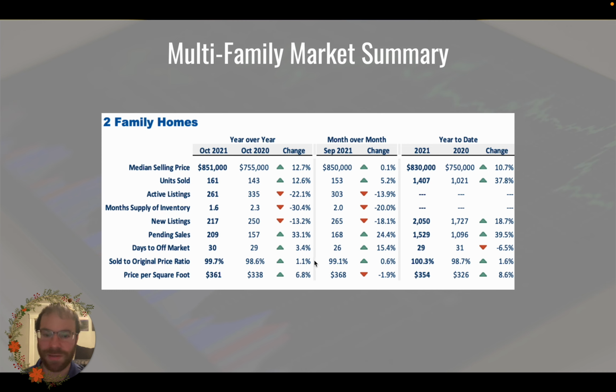Other notable things, the sold to original price ratio, 99.7%. So this is showing that generally things are selling for almost what the list price is. It's not like things are going drastically above list price or below list price. So this is showing that things are a bit more competitive in October of this year compared to the previous year, because the sold to original price ratio is up 1%.